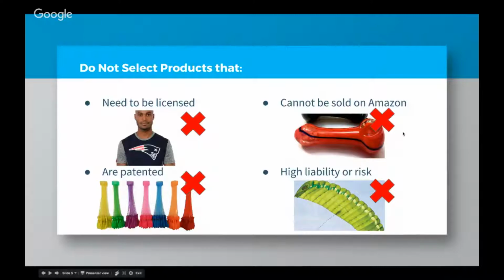There also are certain products that are banned on Amazon. Some examples that I know of are any type of pipes like this, and I think fireworks. There's only a few types of products that can't be sold on Amazon. But if something seems a little bit iffy, you might want to do a quick Google search and make sure that you can sell that type of product on Amazon. Just because the product is on Amazon doesn't mean you can legally sell it there.